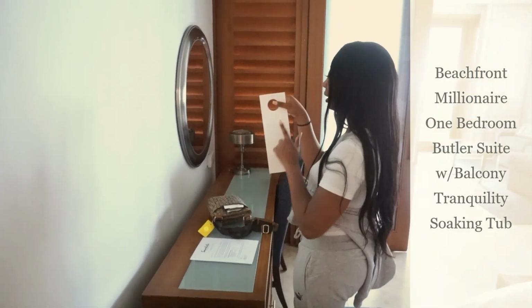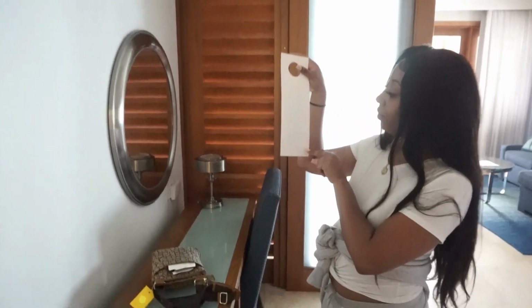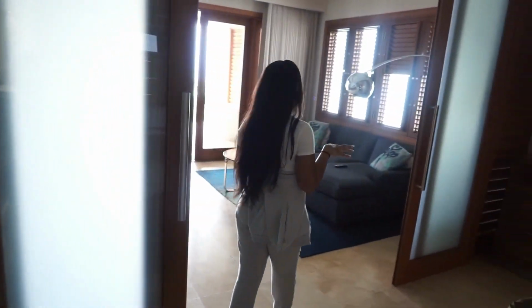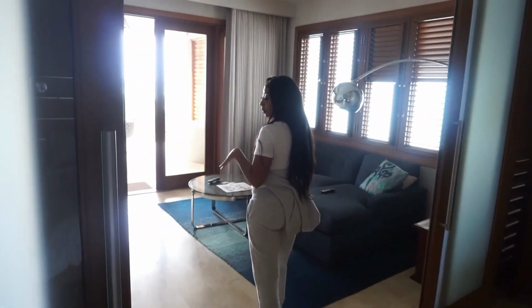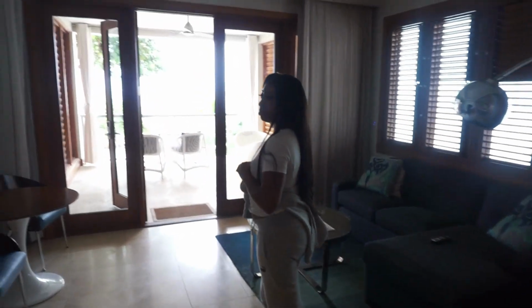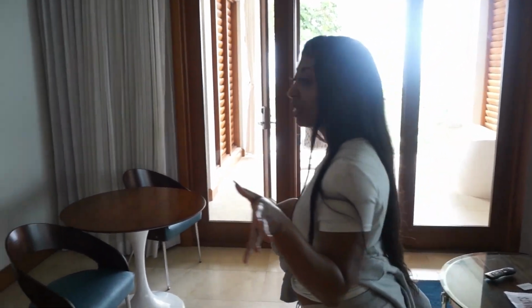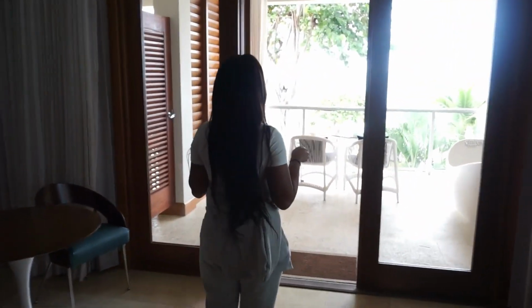Oh, and here's your menu for breakfast. And yes, we have two butlers. One at the beginning of the day and one at the later part of the day. So our first butler name is Ori, I believe. Yes, he's extremely nice and helpful. So yeah, so that is the room tour.